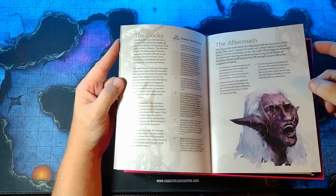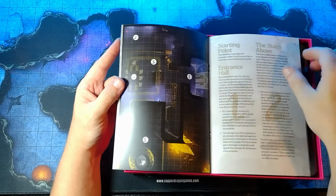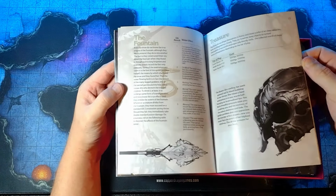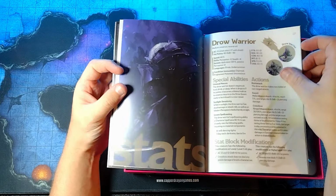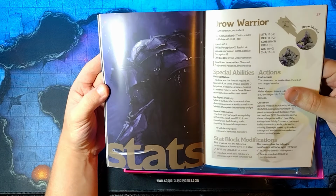That is some creepy artwork. I don't know what's going on with her. Enemies, reinforcements. So they got a cool little story here. Some water effects, little random table, and then we get to the back. We see some stats for monsters.